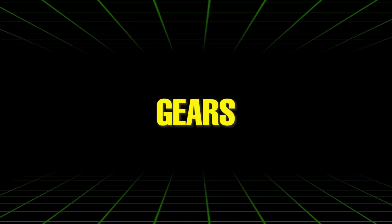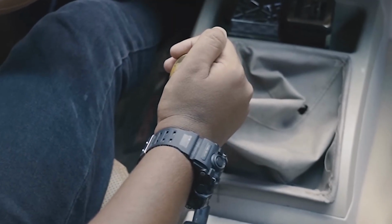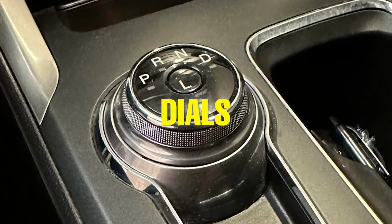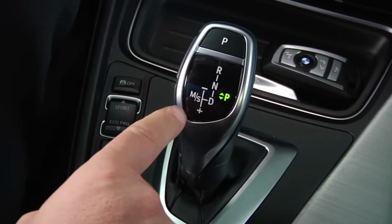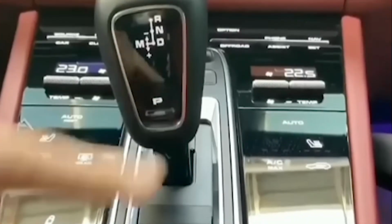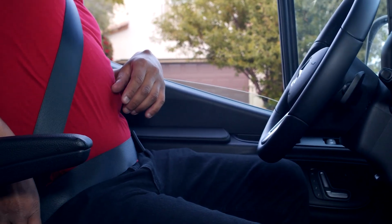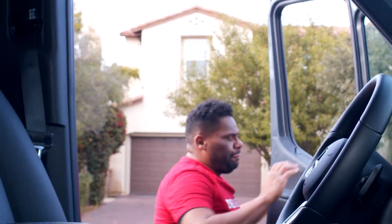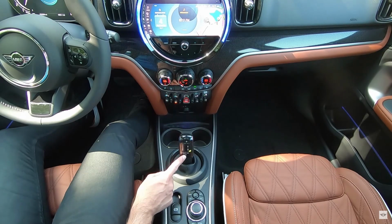Remember when shifting gears was simple? Just a mechanical shifter, nothing fancy. But now, we've got buttons, dials, and weird joysticks everywhere. Look at the new BMWs, Mercedes, that weird dial thing in Chryslers. Car guys hate these because they overcomplicate something that used to be straightforward. Every manufacturer does it differently too.